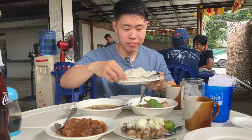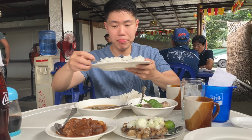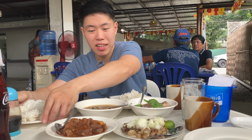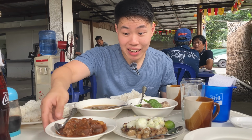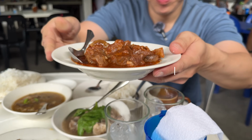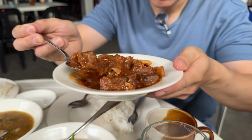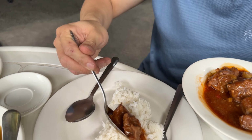Alright, let's start the meal. So let's get some rice. Let us start with their calderetang kambing. This one, caldereta. So this is a Filipino stew, but this one's particular. This is goat meat. So let's put it in the rice.